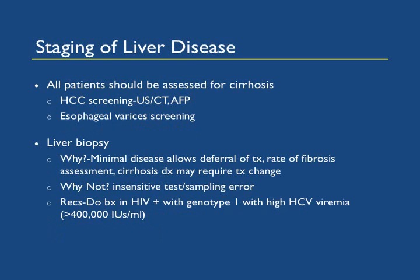In terms of staging liver disease, all patients should be assessed for cirrhosis. I'm not going to talk much about cirrhosis here because I'm not an expert in that, and I think you've had other talks about that. But patients who do have cirrhosis should be screened for hepatocellular carcinoma, as I mentioned above, with ultrasound or CT scan and alpha-fetoproteins. We do that very commonly in our HIV clinic. Also, they should be screened for esophageal varices, and sometimes that includes getting an EGD.